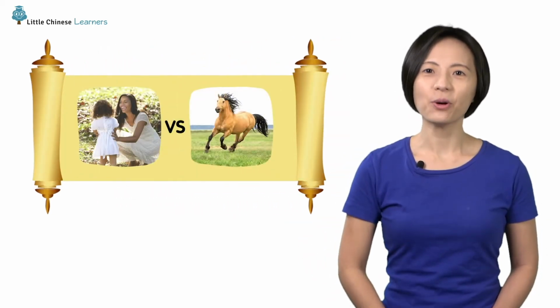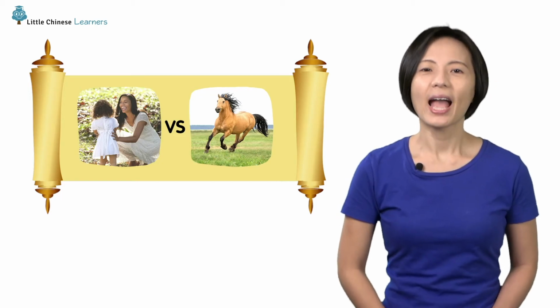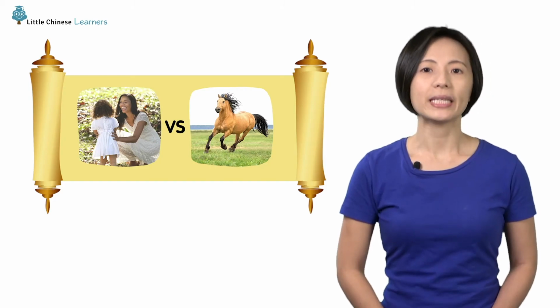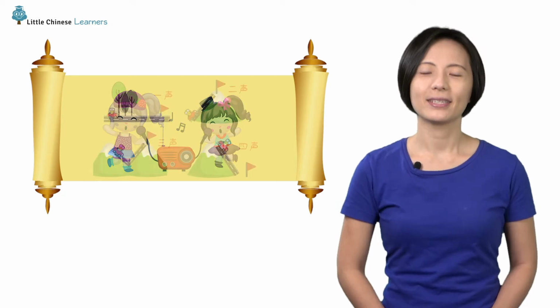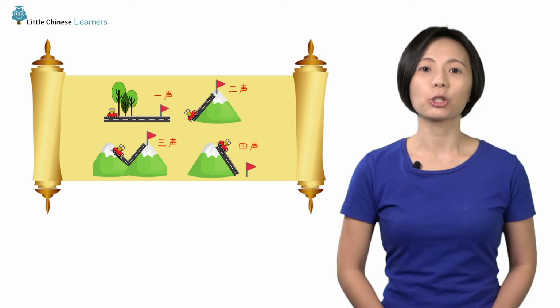The hint of this secret is mom versus horse. That's an interesting one. This secret is actually similar to another one that we saw earlier. Do you remember how we said speaking Mandarin is a lot like singing? Because the Chinese language has tones, just like musical notes. These tones are quite important, so let's take a closer look at the 4 tones we learned last time.